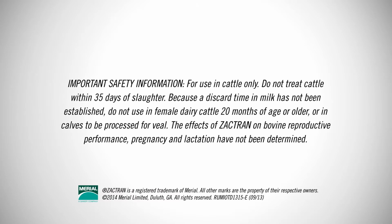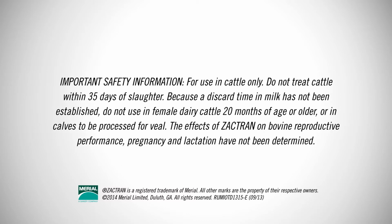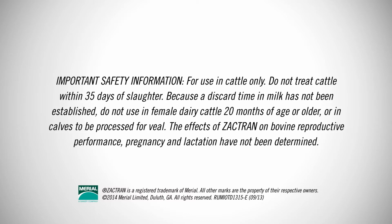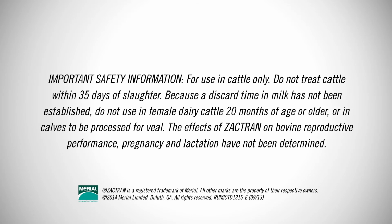Because a discard time in milk has not been established, do not use in female dairy cattle 20 months of age or older or in calves to be processed for veal. The effects of ZACTRAN on bovine reproductive performance, pregnancy, and lactation have not been determined.